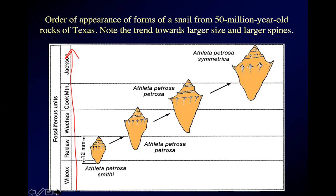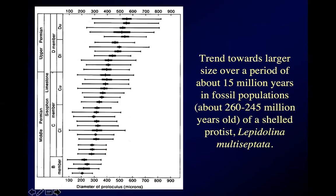Get it? That's a fossil from the Jackson Group. Okay. It's hell telling jokes when I can't actually watch everybody wince. The thrill is gone.